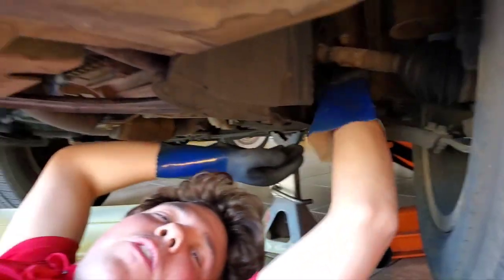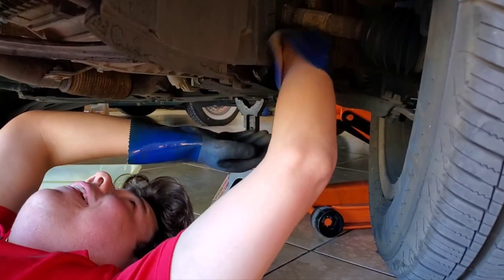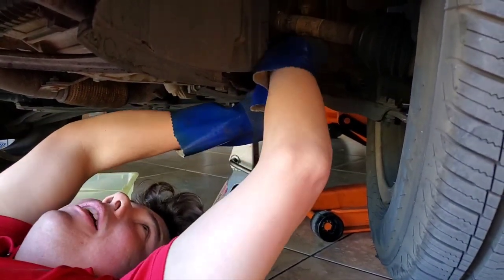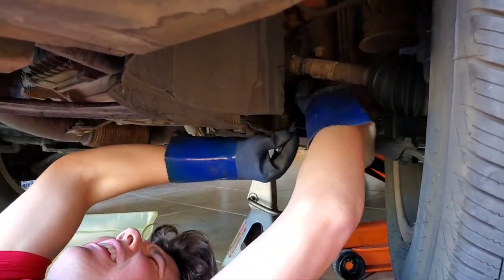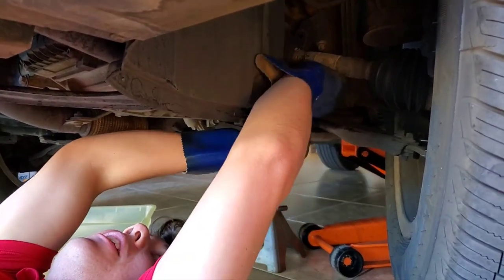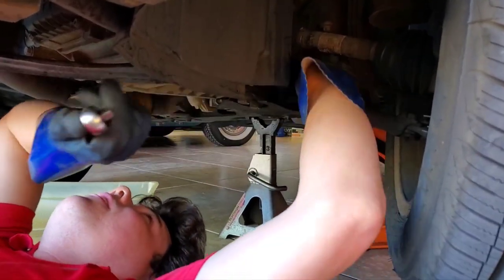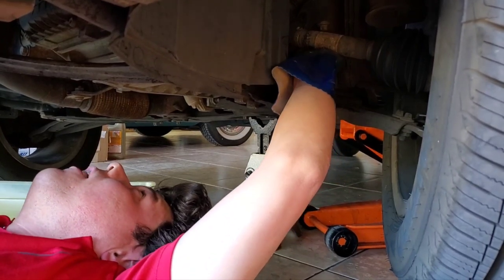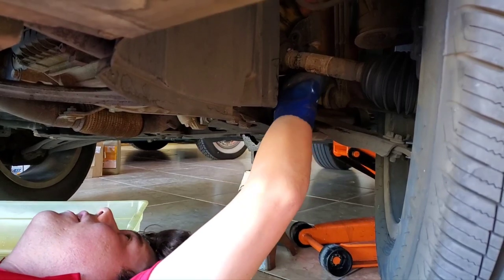And we're going to take off our fill spot first. That way we know we can fill her up at the end. And we can drain her down easier. The fluid will actually come out faster. And now we should be able to get her by hand. Let's see. I'll find it right there.